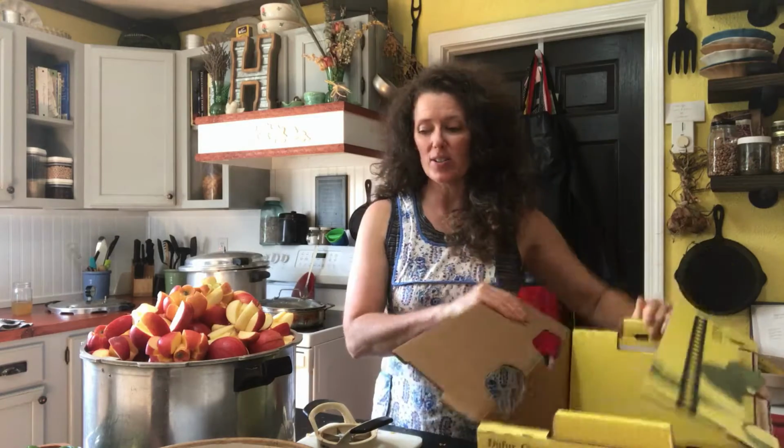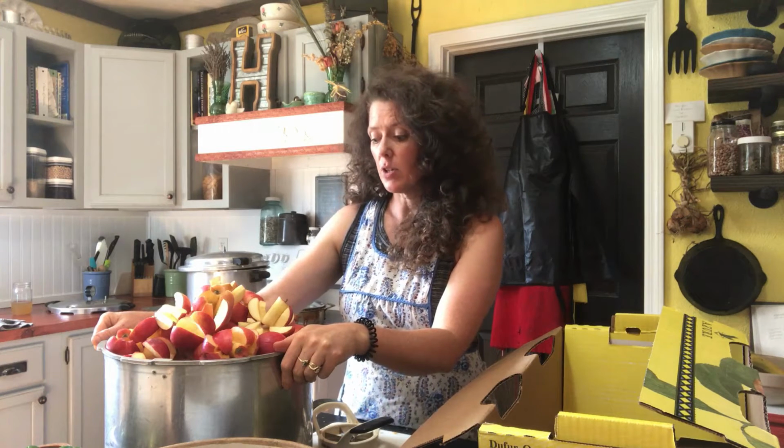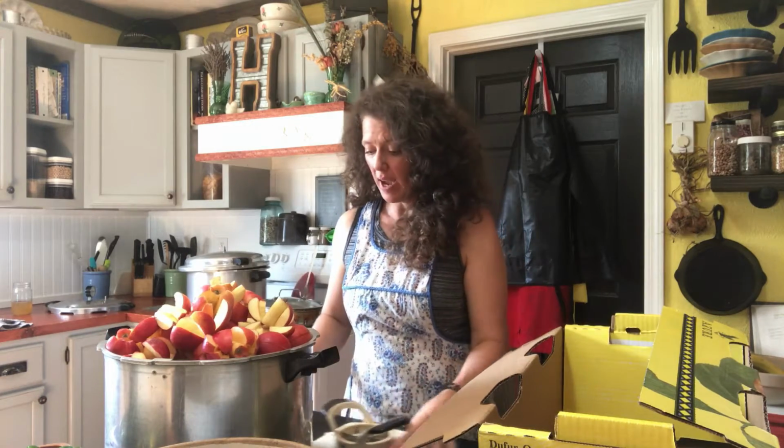All right, so we have one box down, one box cut up, and it fit in here. This will cook down a little bit, so I'm not really worried about that. But I do have a whole other box to do, and I have another pot that's a little bit bigger that I can set on the stove and get cooked down as well. As soon as the meat for the chili's done, we'll get this on the stove and get it started. And then I'm probably going to do some outside chores and come back and finish the apples. All right, let's get these on the stove.